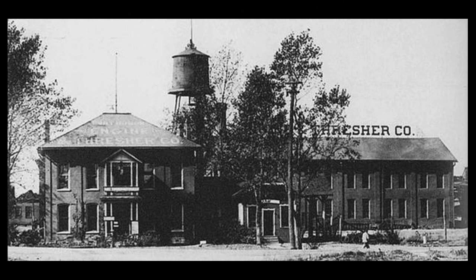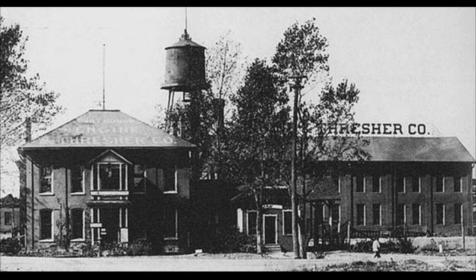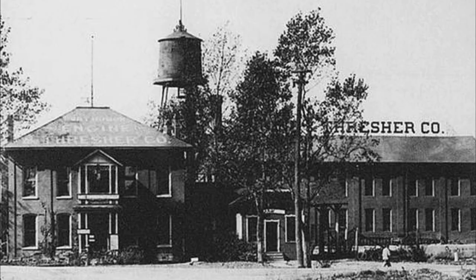And here's a better picture of what the whole thing looked like. The original building on the left, the main offices and the post office, and on the right, those would be the new sales offices that were added later. And of course, the signage on the roof.